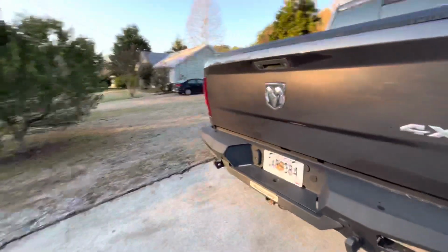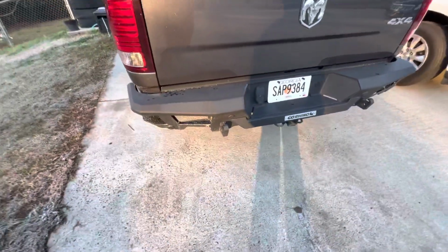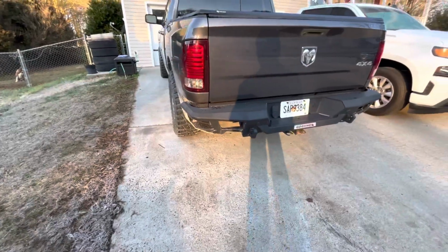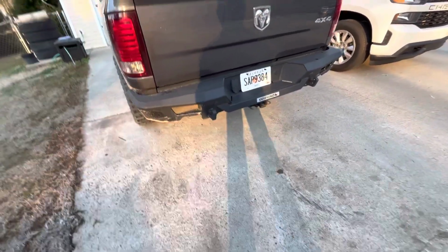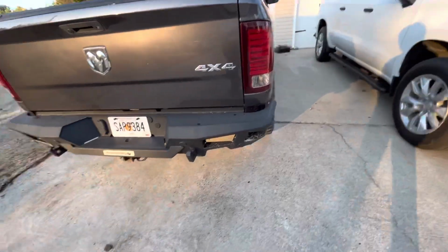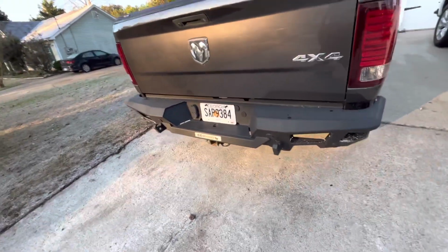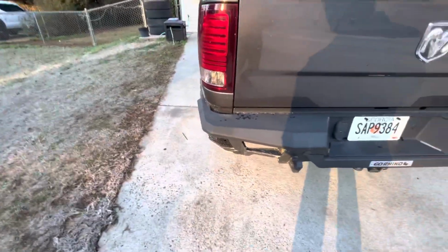Second thing I hate about my truck is this stupid bumper. Now, I did not buy this bumper. This bumper was on the truck when I bought it. I don't know who purchased it. It was obviously the person before me, or it could have been the person before them. I don't know how many people have owned this truck. I think it's maybe 2, and I'm the second one. I could be wrong. I think I'm probably the third. But anyway, I don't like it. I hate it for multiple reasons.